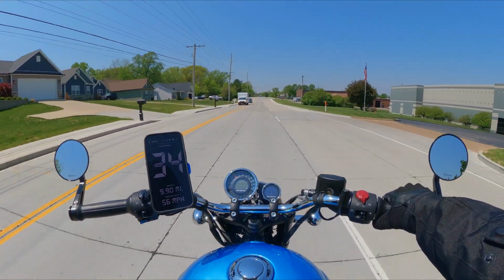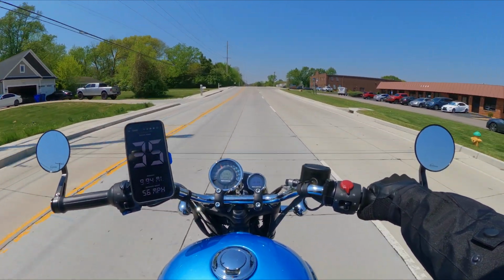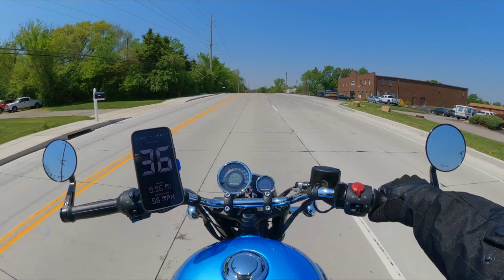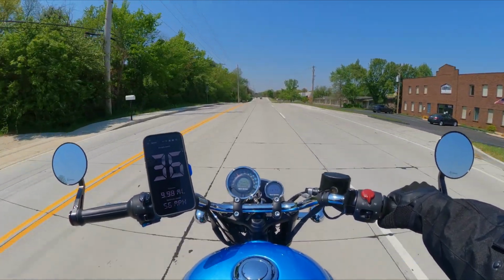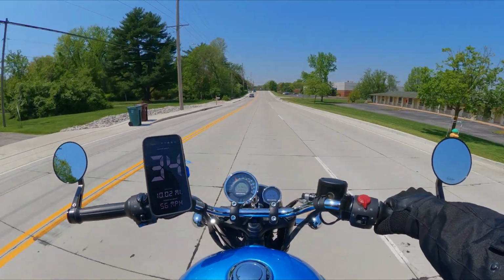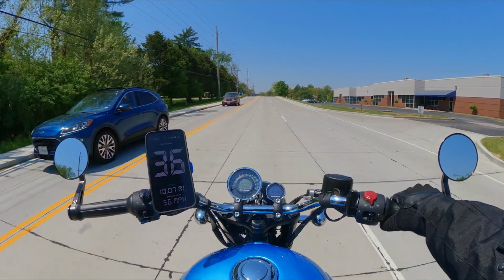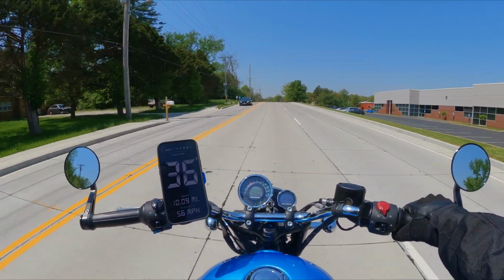I did quite a bit of research for the last few months trying to figure out exactly which motorcycle I wanted to get. I knew I was going to buy one, I just didn't know what or when. And luckily I found Royal Enfield and have been really doing some research about them and deciding that I wanted to pick up the Meteor 350. I think it's a perfect bike.